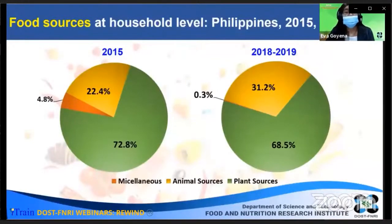In terms of food sources at the household level, there's an almost 10 percentage point increase in the contribution of animal source food to the total food intake. From 22.4% in 2015, it went up to 31.2% in 2018 and 19, while plant sources in green shade decreased. The contribution of plant source food decreased in 2018 and 2019 at 68.5% as compared to 72.8% in 2015.